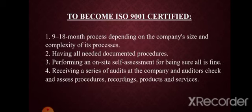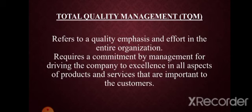So to become ISO 9001 certified, it is a 9 to 18-month process depending on the company size and complexity of its processes, having all needed documented procedures, performing on-site self-assessment for being sure all is fine, receiving a series of audits at the company where auditors check and assess procedures, recordings, products and services. Total quality management refers to quality emphasis and effort in the entire organization, and requires a commitment by management for driving the company to excel in aspects of products and services that are important to the customer.